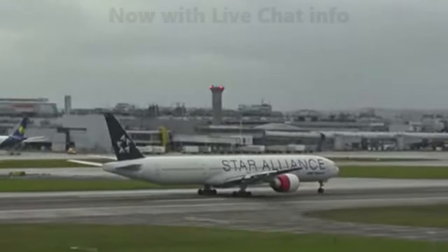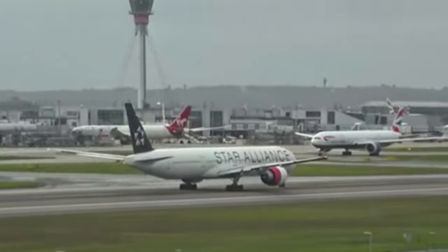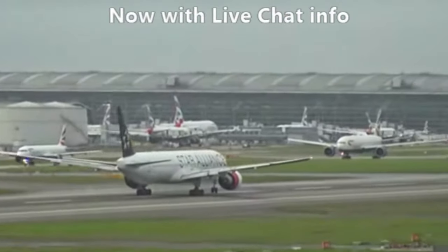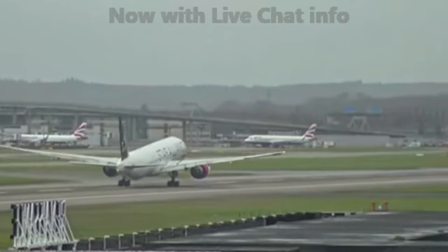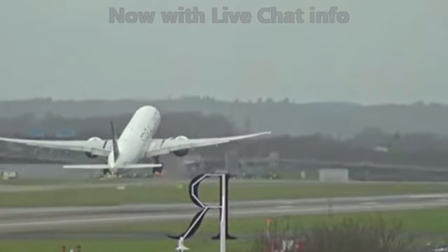Sun Alliance. That's an insurance company in England, by the way. I do apologise, this is the Air India one, which is flying under the banner of Star Alliance. This one's going out to Delhi in India. This plane's 16 years old, believe it or not. It's a Boeing 777. The variant's the 337ER, as I say.